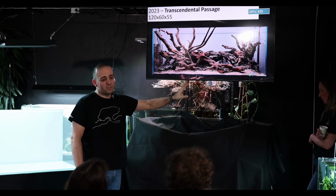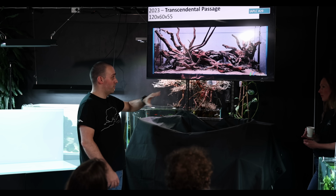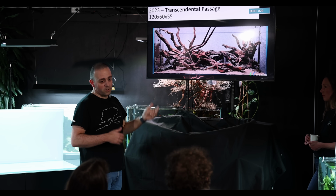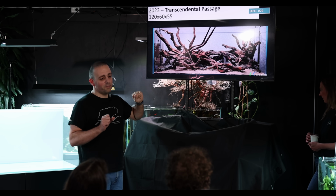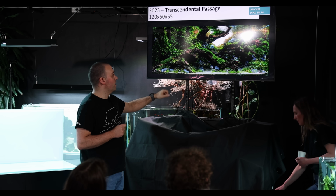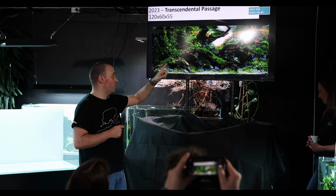And I made this scape just for fun, to share on social media and so on. It was nothing made for a contest. It was a simple layout, as you can see. But in the end, I managed to take a photo and send it to EAPLC, and it ended up being my best performance in EAPLC. I got rank 29.